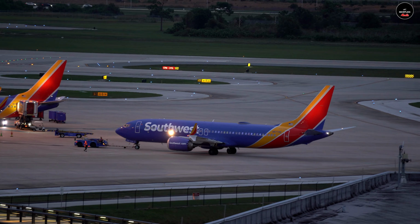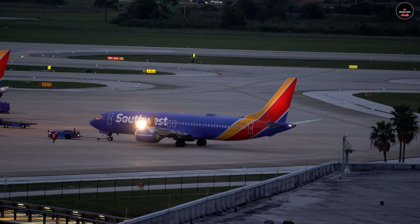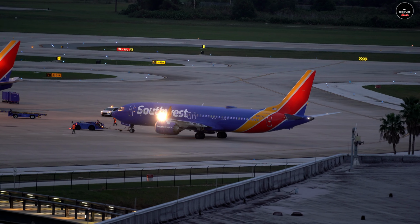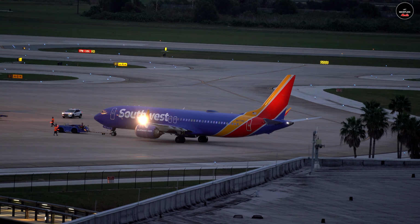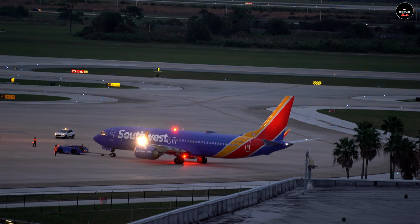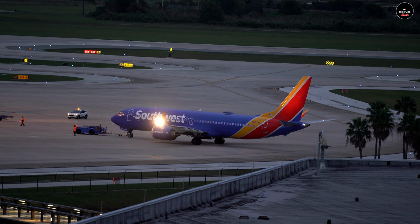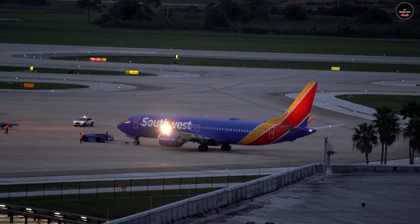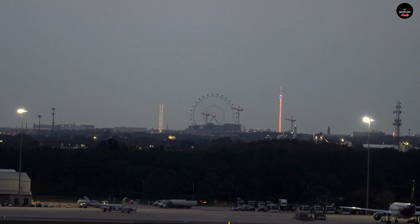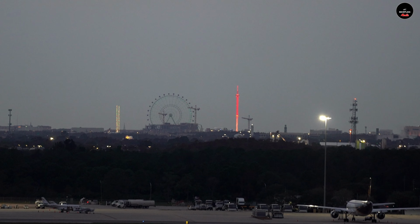Another Southwest pushing back. This is like the land of the 737 MAX. We've seen so many 737 MAXs today. Mostly Southwest, but we had Alaska, WestJet, United, GOL. Sure I'm missing some. Lots of MAXs today. Look at that, everything's getting lit up now in downtown Orlando.